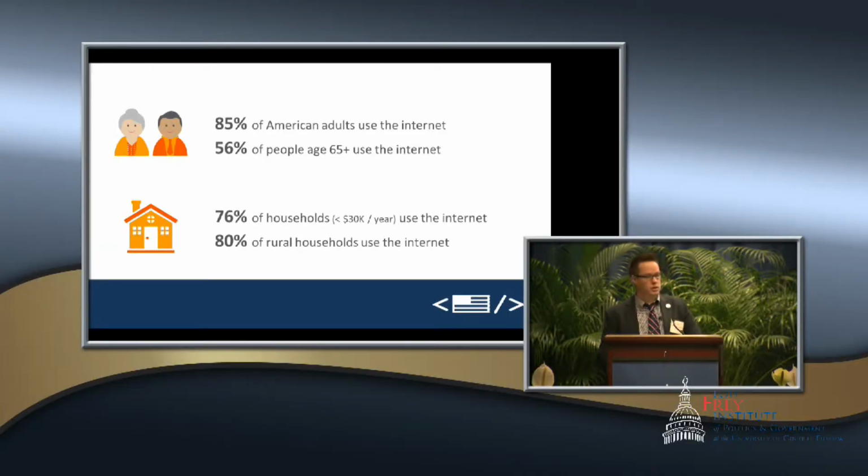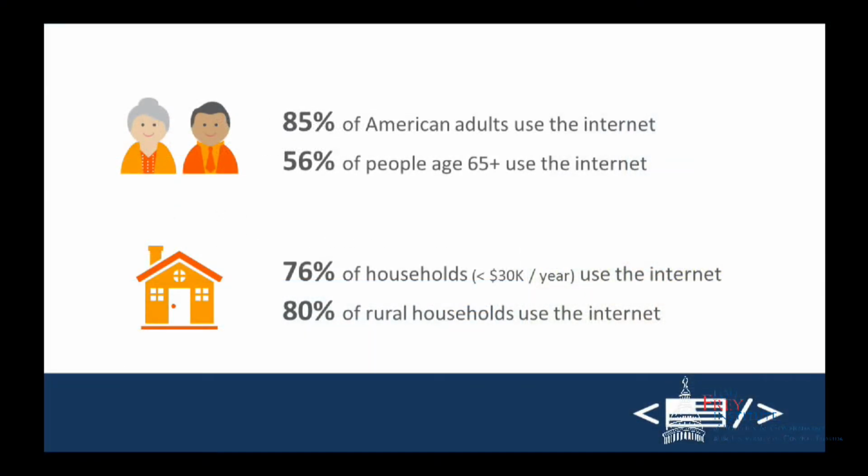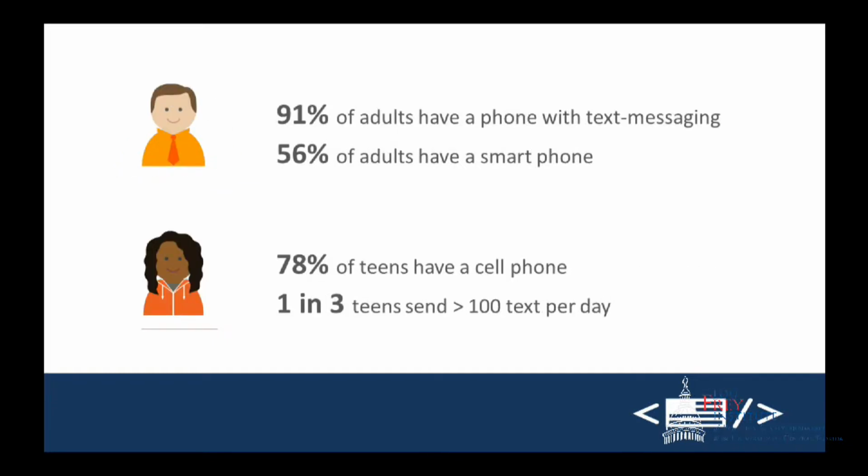So next I wanted to share with you just a few stats because I think that we are really at a process of redefining what it means to be living in the digital era or the digital age. As most of you probably know, the use of the internet is certainly on the rise, right? 86% of Americans have access to the internet, and that's even growing among older populations. But what I think is really important is the amount of mobile usage. 91% of adults have access to a phone with texting capability. More than half of all Americans have access to a smartphone.